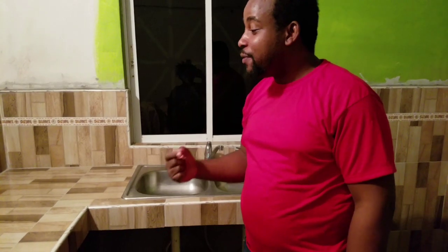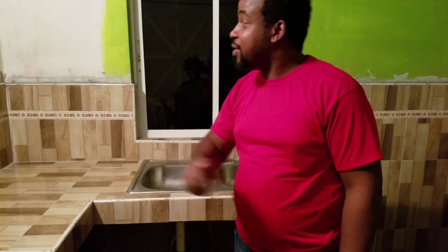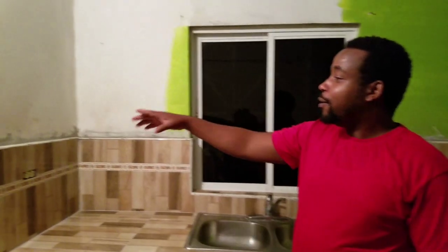Remember the picture before this, and I really love this color tile. It's so good. So what else I'm going to do is paint the top, just give it a nice color paint and stuff.